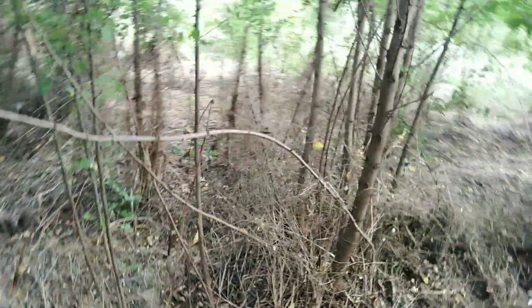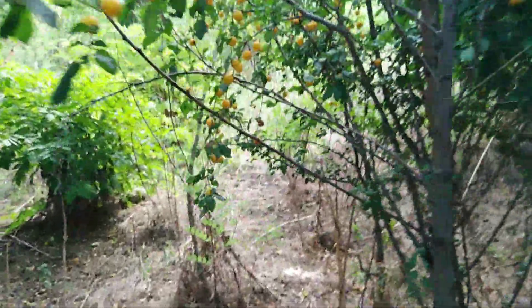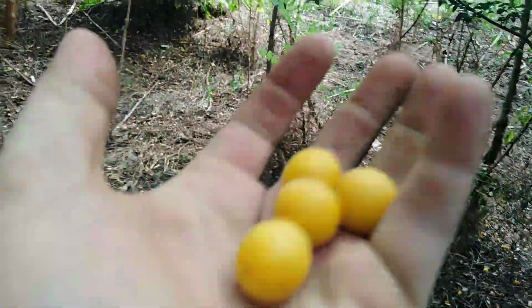Back through the forest, or the jungle, as I like to call it. Incredible trees here. Really nice. Hope I'm not wobbling the camera too much and annoying you. These plums, the yellow plums, really amazing. You just touch them and they fall off in your hand. They're kind of sweet, so I'm going to eat those. Although I've been having rather a lot of plums lately in all my cooking, pastas and pestos, all full of plums.